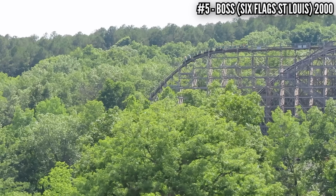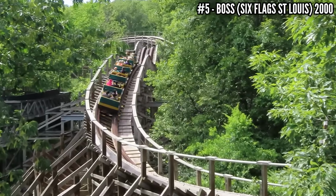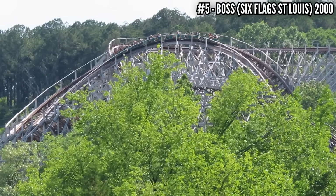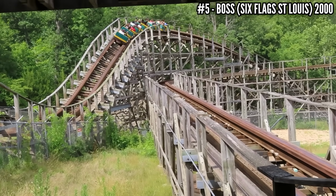And these days, a lot of people, including me, say the ride is just too rough, but when it opened in 2000, I bet it had a very good run. Not a lot of airtime, or really any airtime, but at that size and speed, brand new and running smooth, I'm giving this a top 5 spot. It's just too bad I never got to ride this till 2018.